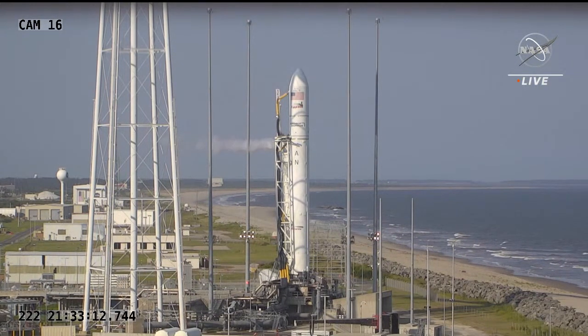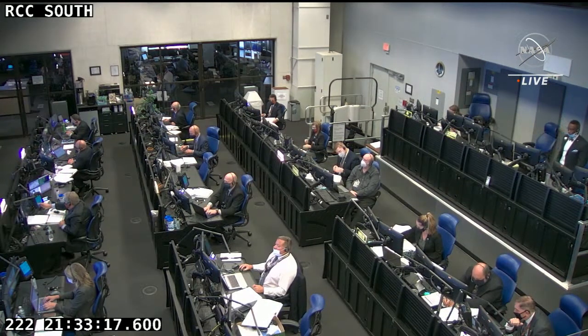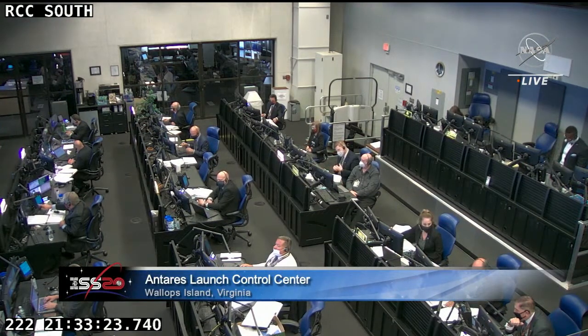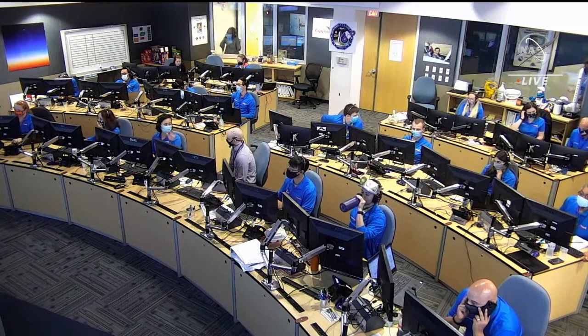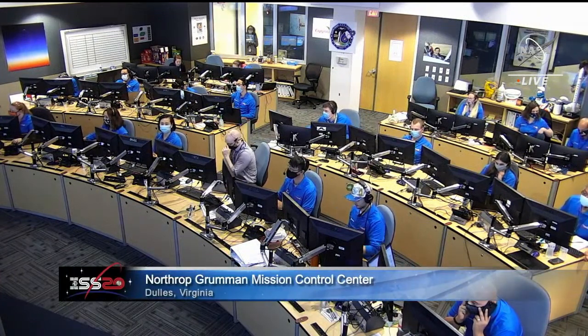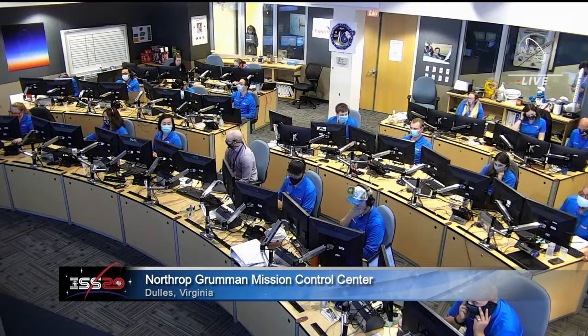Teams around the country are working together today to ensure various systems are a go for launch. Northrop Grumman teams in the Antares Launch Control Center in Wallops Island, Virginia, are monitoring systems on the Antares rocket. And once Cygnus separates from the Antares rocket today and reaches its preliminary orbit, controls of the vehicle will be handed over to teams at Northrop Grumman's Mission Control Center in Dulles, Virginia. Teams there are being led by Mission Director Teresa Spinelli.